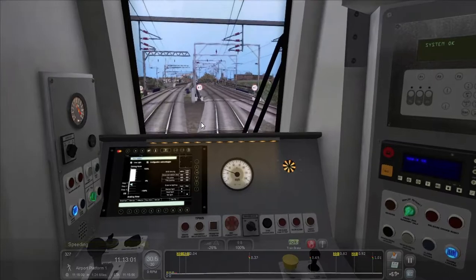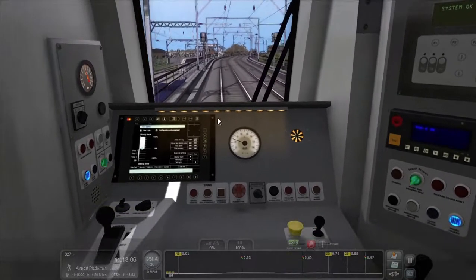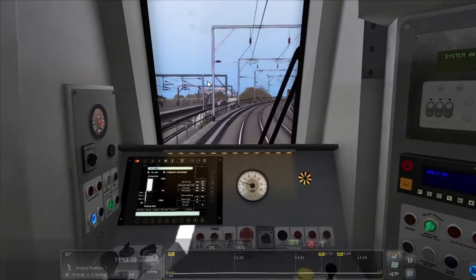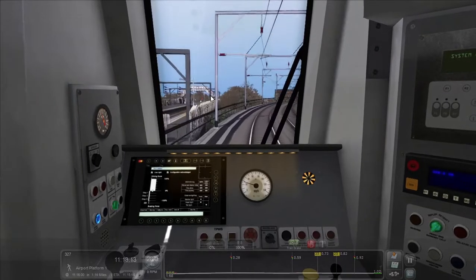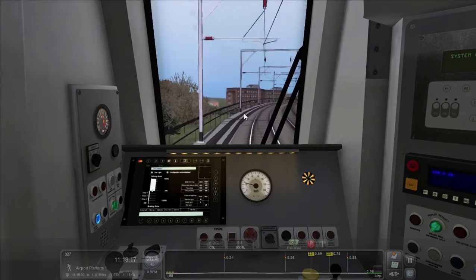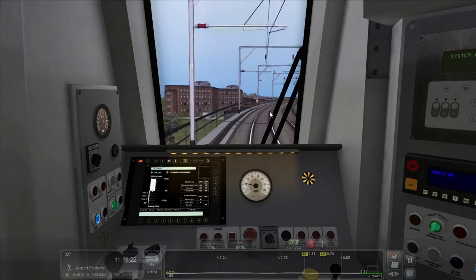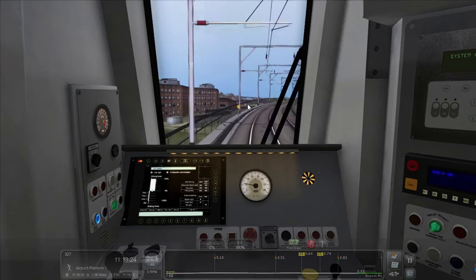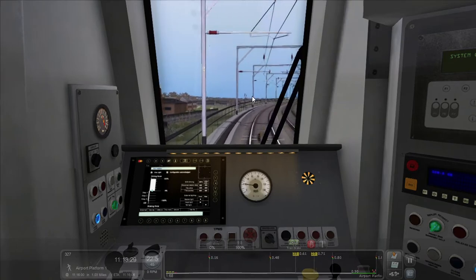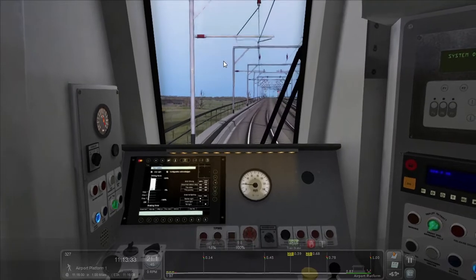My first issue with this particular train is, if I were to not have bought this DLC, this whole route, I would have spent £15. I got this in the Steam summer sale, and I can't remember the price. It was like £6 or something, and I got the train with it. If I were to buy the train on its own, it would be roughly about £5, probably £5 or £6. Full price, I would have spent £15 on the DLC.